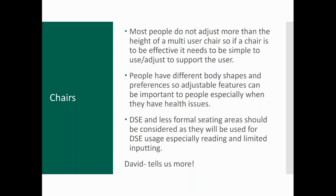David, I've said enough on chairs. You've got far more experience in these multi-user environments. Over to you. Yeah, thanks, Katharine.